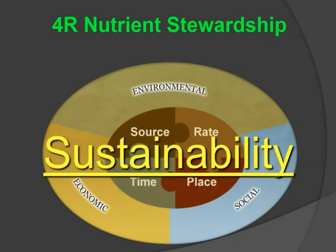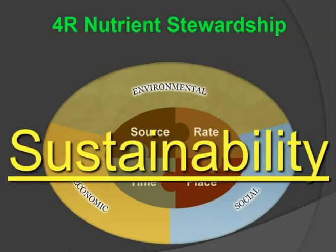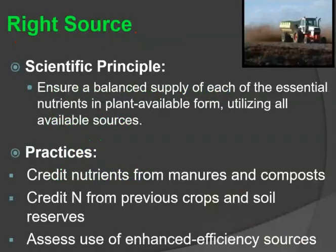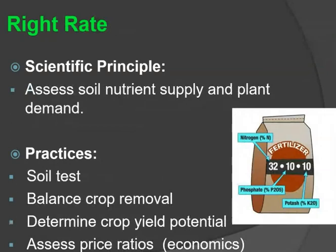And that is broken down into 4 things, and that is the right fertilizer source applied at the right rate, at the right time, in the right place. And when you think about it, it all makes sense, but what they've done is broken it down into the scientific principle. The right source: make sure there's a balanced supply of each of the essential nutrients in a form the plants can use, and take credit for the manures and composts and other nutrient credits. So right source of nutrients, the right rate: assess what's in the soil already, and then apply the plant food according to its demand.